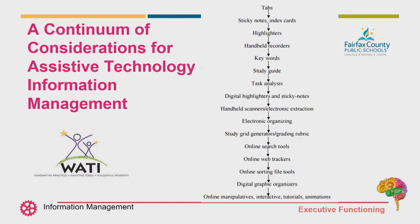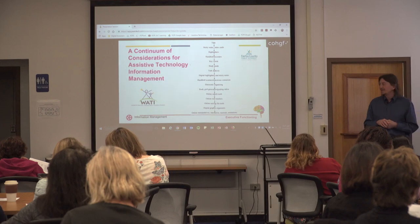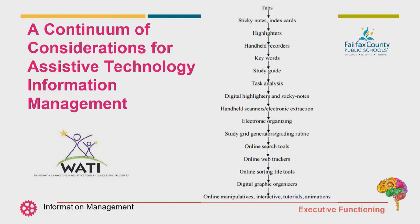So Jeannie gave you a nice continuum of recommended assistive technologies. We always follow a continuum with any approaches and our approach towards information management also. So, you know, electronic methods may not be the most appropriate method, but that's what we're always exploring and looking for with our students on an individualized basis. What is the most appropriate, individualized approach to managing information for them, according to their own individual need? And so, I always like to make things simple and easy. That's always my kind of mantra with all of that.